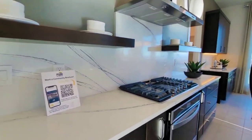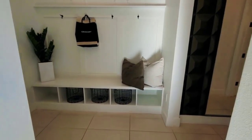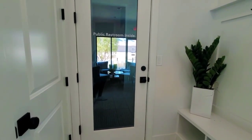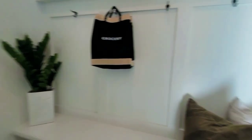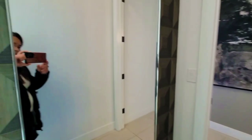This is all right. What's back here? Pantry? I don't know. Oh, this is, what do they call it? Mud room? Oh, there's extra public restroom inside. Yeah, but this is, what you call it? The garage. This is where your garage would be. Another mirror.